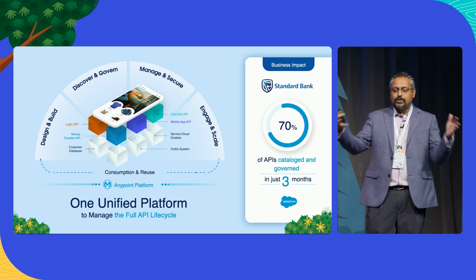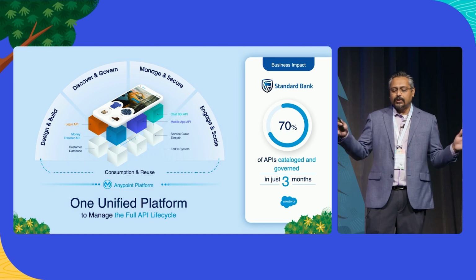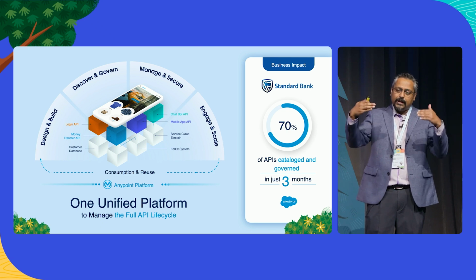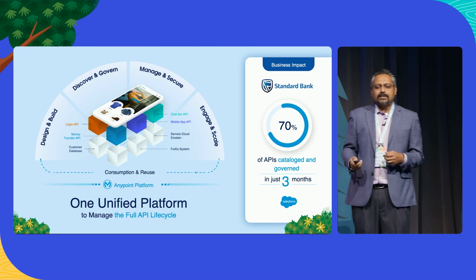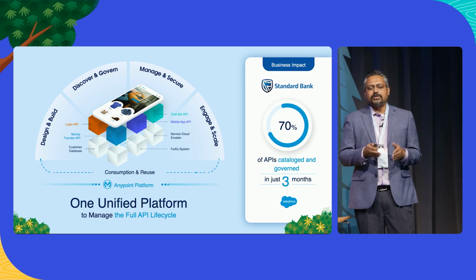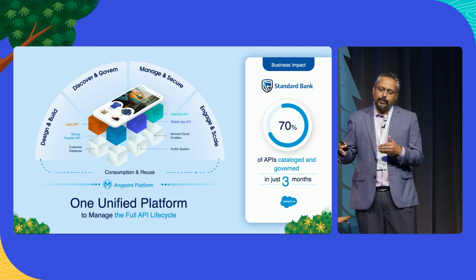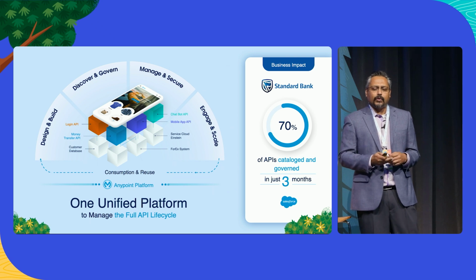We have the entire toolset open for you in the MuleSoft ecosystem to do that in one single unified platform with a single pane of glass vision into all the different APIs that you would have and built with, right? So one of our customers, Standard Bank, went from 0 to 70% of all their APIs cataloged and governed within just about 3 months. So definitely give it a try with your Heroku APIs as well.